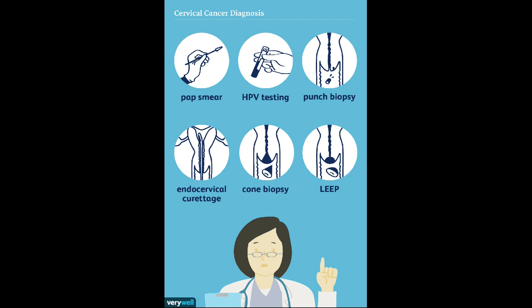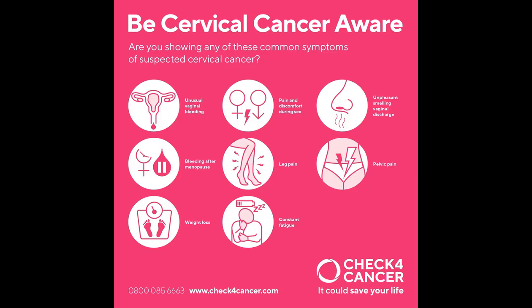Early diagnosis of cervical cancer significantly increases the chances of successful treatment. Typically, cervical cancer is diagnosed through a pap smear, which identifies precancerous or cancerous cells on the cervix. If abnormal cells are found, a clinician may follow up with an HPV DNA test, since human papillomavirus (HPV) infections are closely linked to cervical cancer.